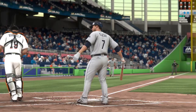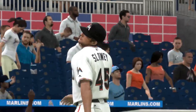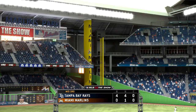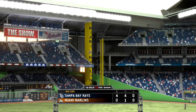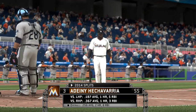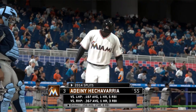Now he drops a changeup on him. Strike 3 called, and a great pitch there to retire the side. Rays will settle for just the one. We'll head now to the home half of inning number 3. The Rays 4 and the Marlins nothing. Adeiny Echeverria makes his way to the plate to get us started here in the bottom of inning number 3.